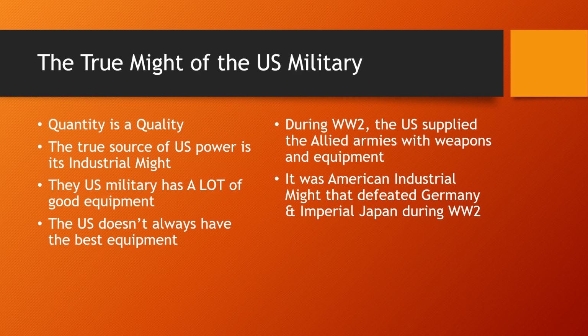During World War II, the US supplied not only their own armies and fleets and air force with vehicles and equipment, they supplied the armed forces of the UK and the Soviet Union as well. It was the industrial might of the US that defeated Germany in World War II.